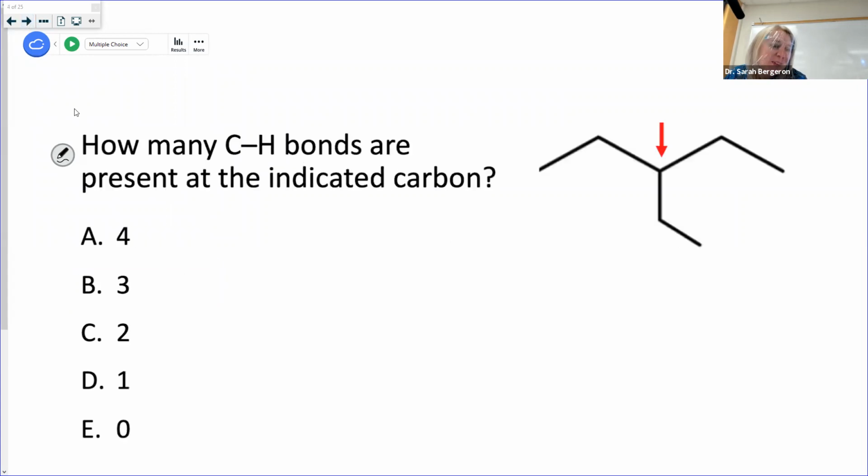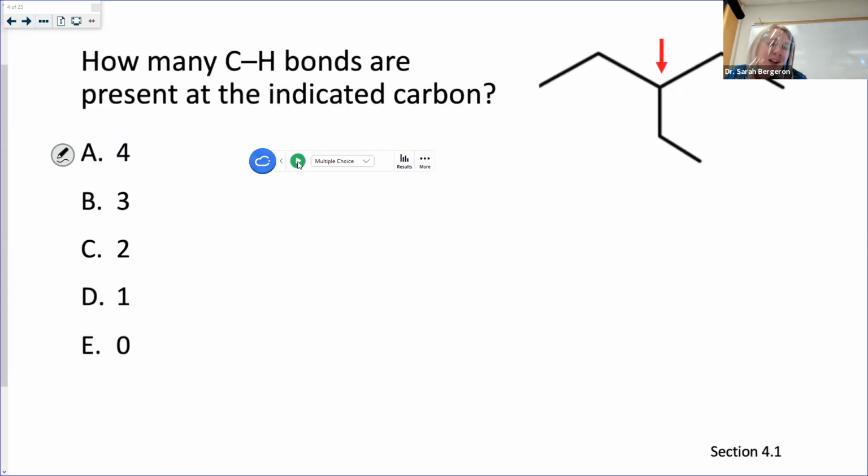Oh, we did that. Okay. How many carbon-hydrogen bonds are present at the indicated carbon? So look at the indicated carbon, which is this one right here. How many carbon-hydrogen bonds are present? One minute. Okay, 10 seconds. Make sure you've rung something in.